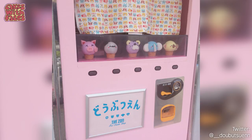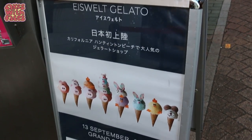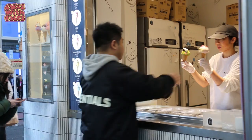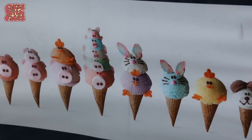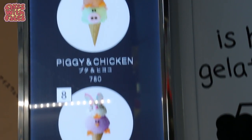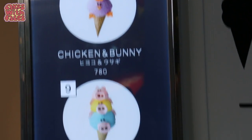Okay, back to Eisvelt. Eisvelt Gelato actually started in California, in LA. This is the second branch. The ice creams are made of quality gelato, so they taste good as well as looking super kawaii. But really, have you ever had an ice cream that was bad?